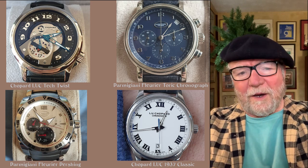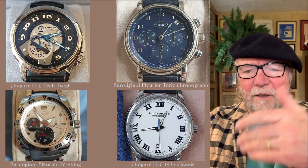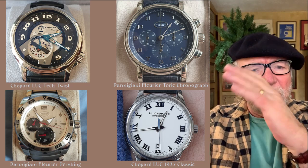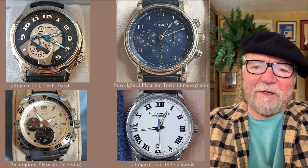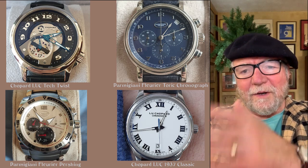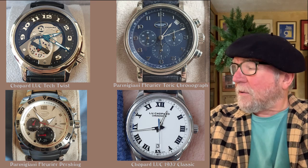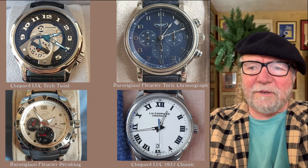Now at the bottom left is the Parmigiani Fleurier Persian. I had a hard time warming up to the Persian, to be honest with you, primarily because they had a solid back. They weren't very popular. But the thing of it is that the prices have come down, and the more I see it, the more I say, this isn't bad. Not a terrible one, and it's not the end of the world because it doesn't have an exhibition window in the back.